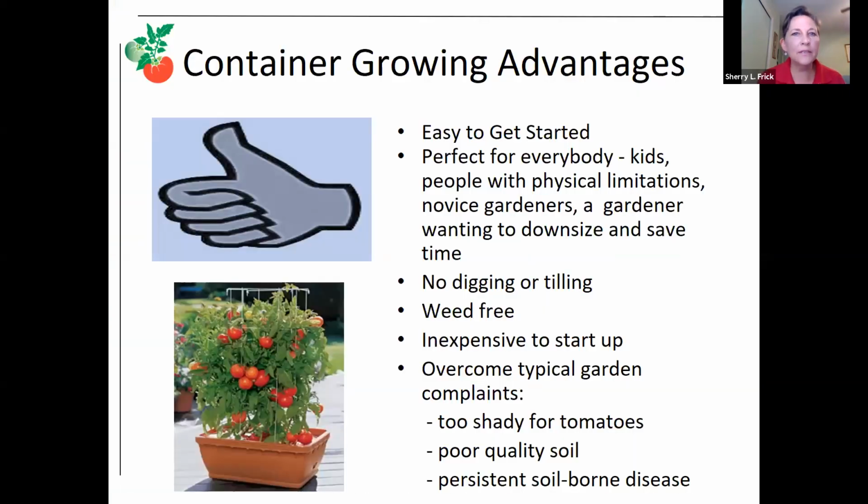Anyway, all right. So we're going to talk about growing in containers. The great thing about containers is it's just really easy to get started with this. All you need is some kind of a container that is food safe and has drainage holes in it. You want to make sure that your container is going to have a large enough volume of soil to support whatever plant you want to grow in it.